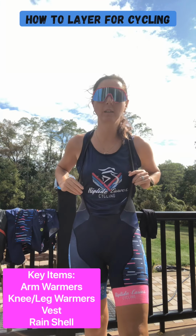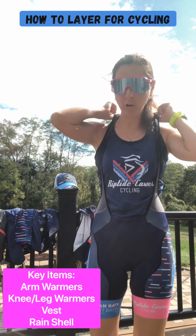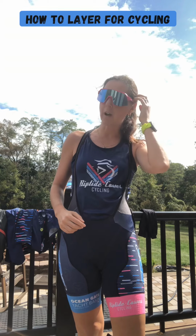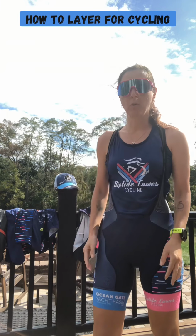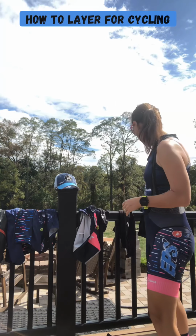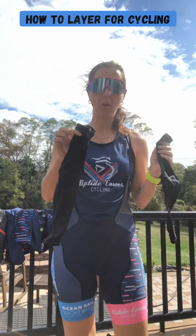So the key thing is you don't want to overdress at the start of your ride where you can't remove your layers, where you can be comfortable an hour into your ride when it's a lot warmer. So you want to layer where you can remove things and stick them in your back pocket. So for today's ride, I would choose arm warmers.